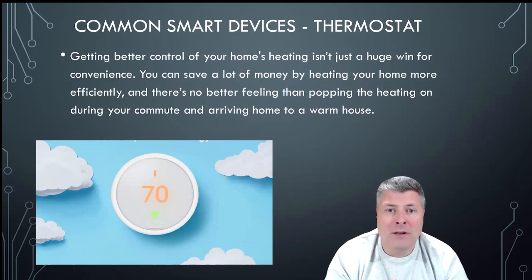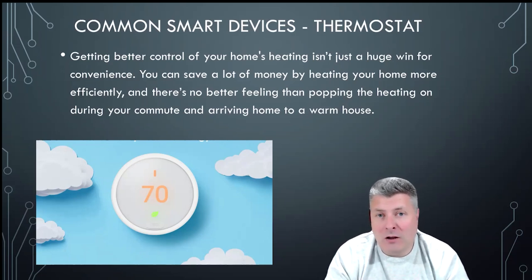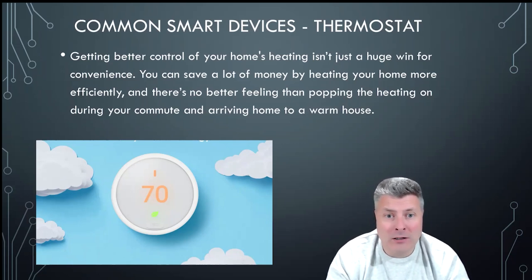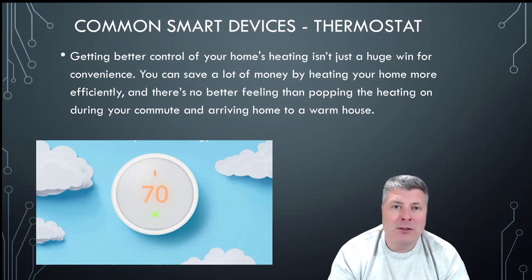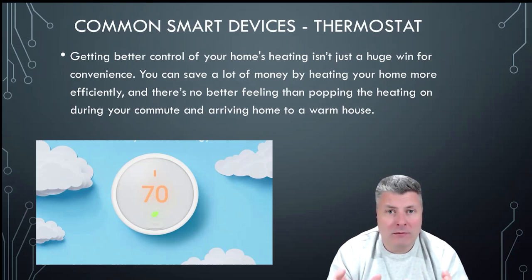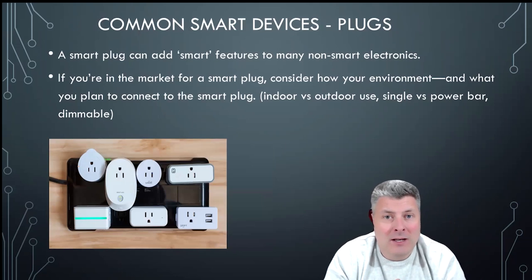Often the utility companies will have rebate programs available that you can take advantage of to purchase one of these. These thermostats help you save money in the long run by allowing you to decide when your furnace or your air conditioner comes on or turns off. You may already have a programmable thermostat, but this allows you to manage your heat and your air conditioning in real time. Smart plugs are great because they can turn any device you own into a smart device.